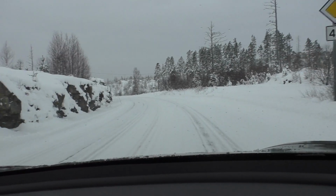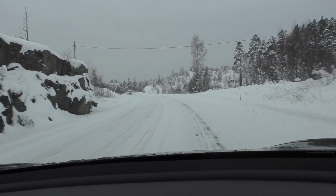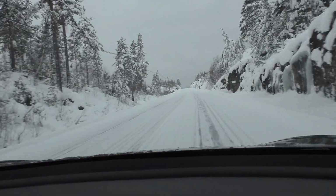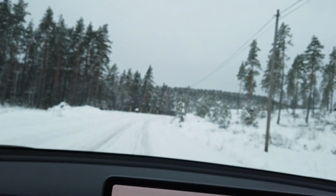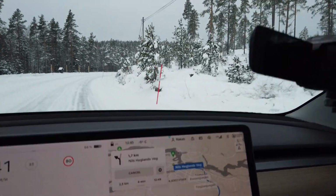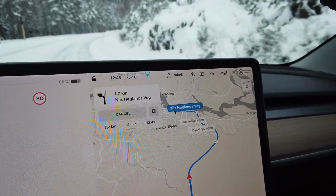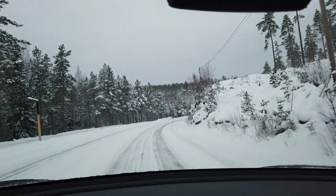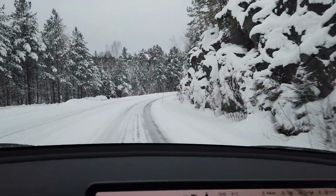Let's go! Yeah, this road is a bit bigger. I can speed up a bit. Alright, I am just 2.3 kilometers from the charger. Still on the mountain. Still this kind of snowy conditions.